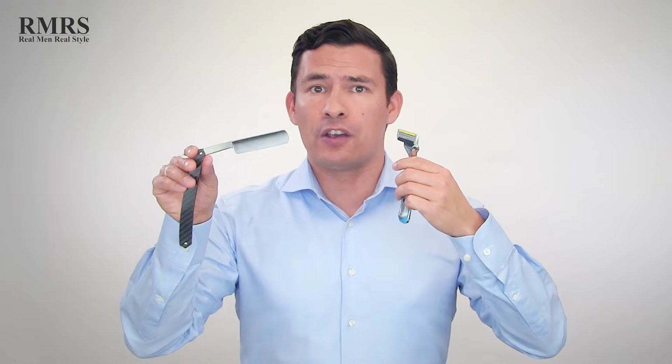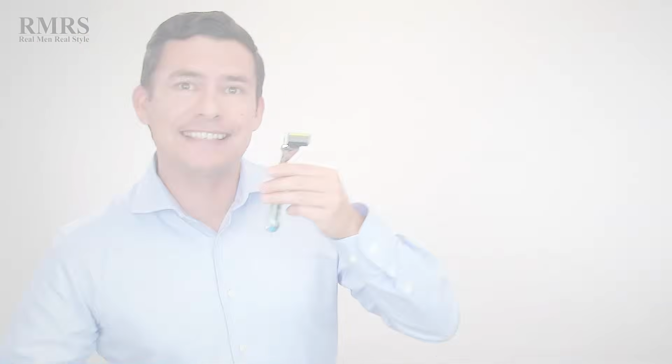So for a lot of guys without much technique who simply want something that's convenient, that's fast, that they can be in and out of the bathroom in a short amount of time, or you're just getting started with your shaving, or you simply just don't have time to spend on going over with the straight razor, the cartridge is going to be great.